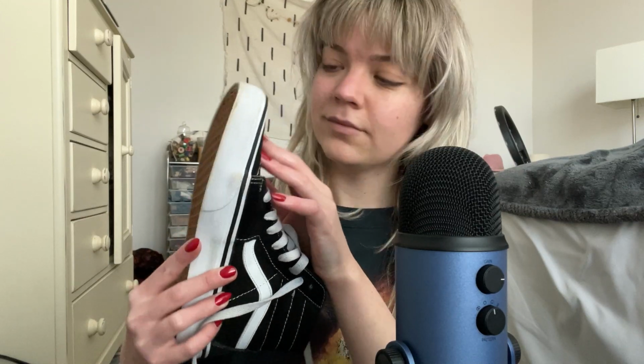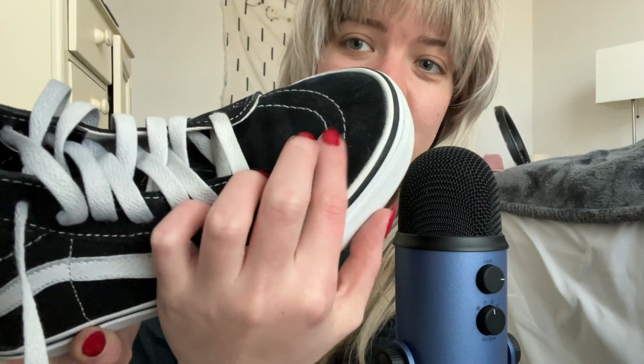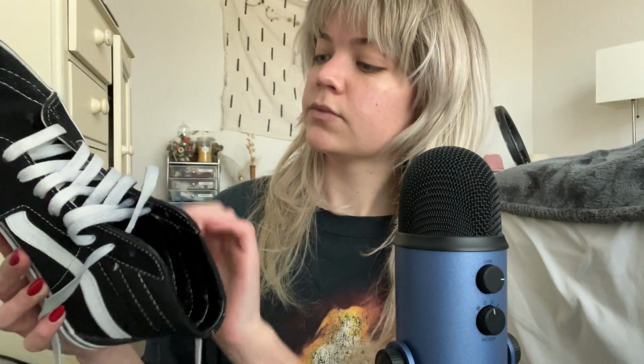So I'm going to go ahead and start with one of my favorite pairs that I am wearing right now. So that is this high top. So this is the first time that I've ever had this style of Vans before. I love this suede material on here with this stitching. I think it looks super badass and cool. And then the material over on the side right here and here is canvas.